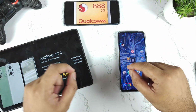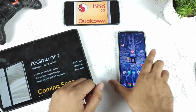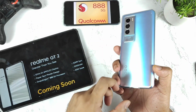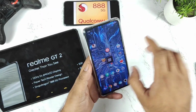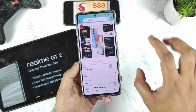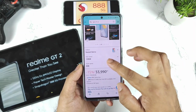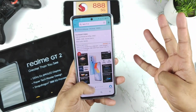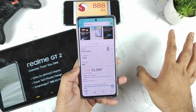In this video I'm going to compare the Realme GT2 device versus the iQOO 9 SE device. Which phone is really the best option to buy? The main reason I'm uploading this video is because right now there's a sale going on on the Amazon website on the iQOO 9 SE, where you can buy this device for about 29,990, after a 4,000 discount.